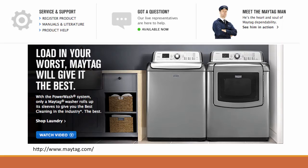But if we look further at Maytag on their website, look at the top here. It gives information about service and support and how to ask a question, and even, look at the Maytag, they don't call him repairman anymore, but the Maytag man. So this makes me think that they're also trying to differentiate their product based upon what? Quality, design and features, support services. I see support services there. Look at the support that you could get, whether it be delivery, installation, those types of things.